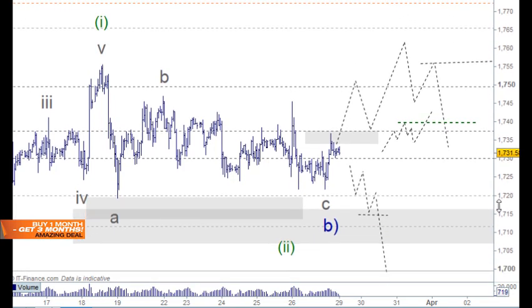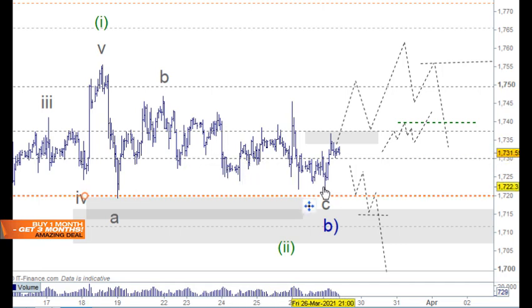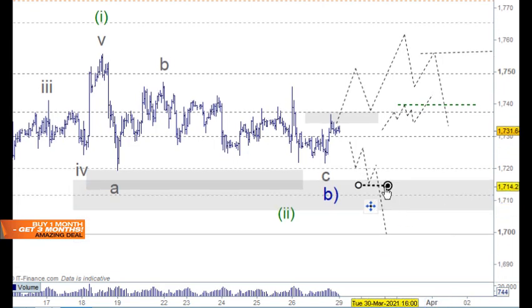but yeah, normally in a correction, the A wave is sharp and then the C wave is on an angle. So it's sort of telling me that it's like bullish, but we'll see. And of course, this is the short trade down here for that.